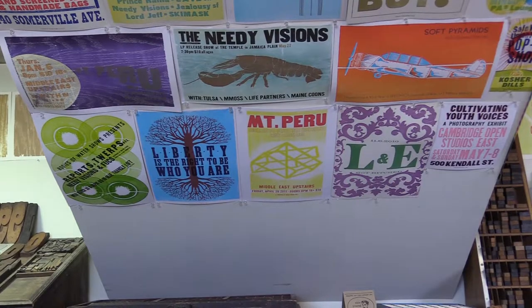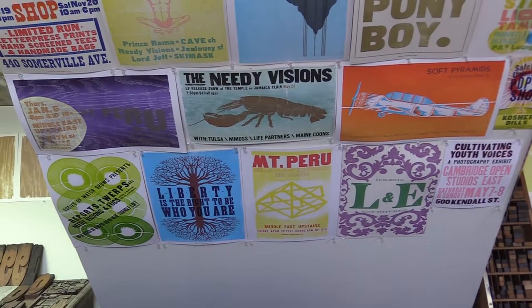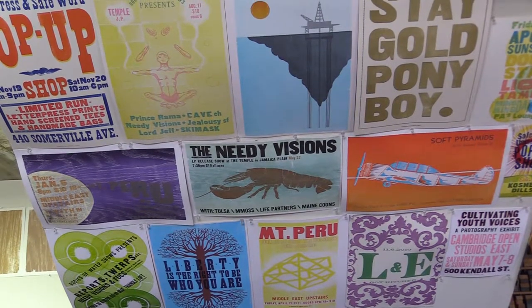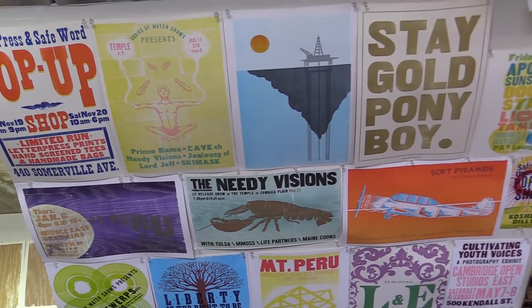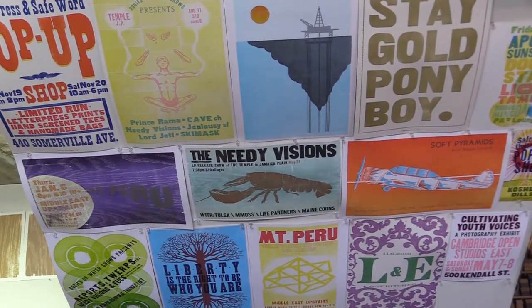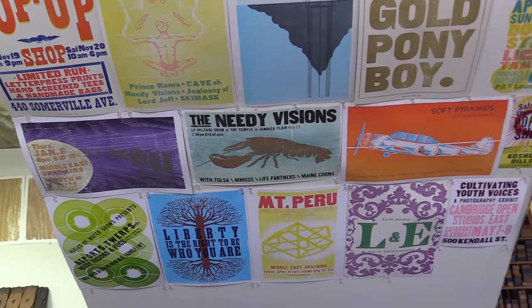So I print a lot of posters, and I'm super grateful that the local community, Somerville Union Square, has been super welcoming and accommodating in using my services. I've printed posters for the Union Square Farmers Market, and I've done some sort of rogue posters for Somerville Open Studios, some work with Somerville Local First, and other businesses and organizations. So I'm happy to be a part of a community that values the arts and also values supporting other local businesses.